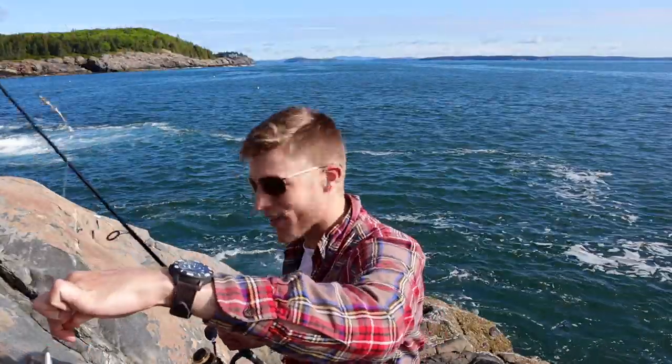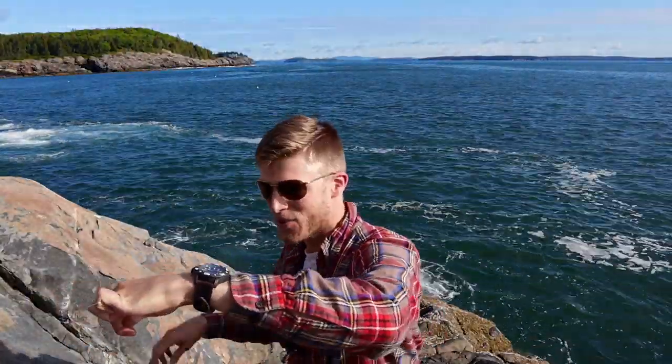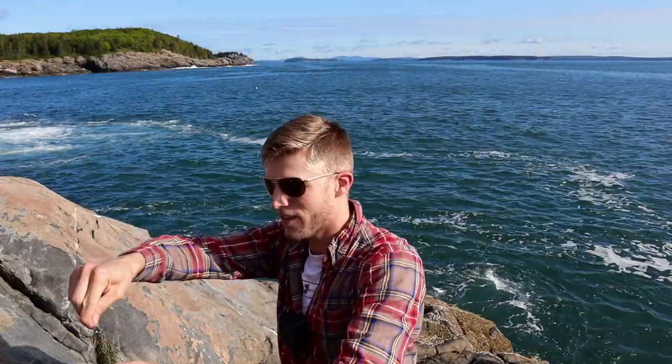We got our second mackerel. We're only catching them one at a time, which worries me. How am I ever gonna get 30? Hopefully my friends join pretty soon because I'm gonna need some help. Two mackerel. Woo!